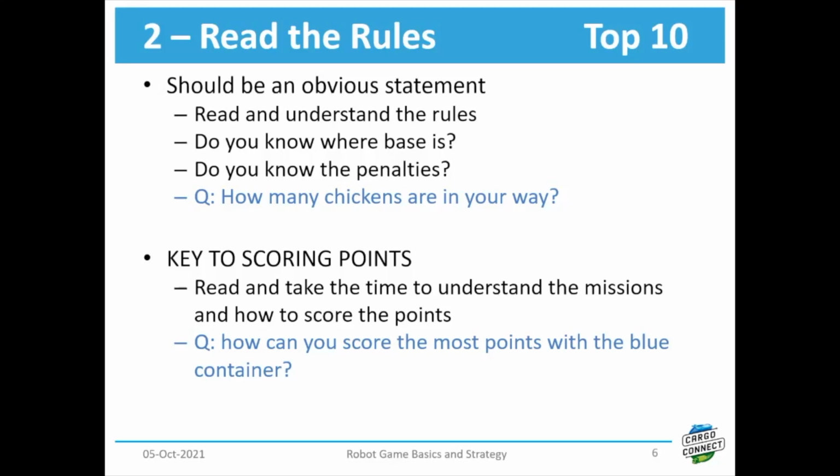So a good question today: how can you get the most points with a blue container? You've got a blue container, it's sitting on the mat at the beginning of the match. How do you get the most points with that? You get the most points by pushing it entirely onto the wood and filling it up to the brim to where it can close.